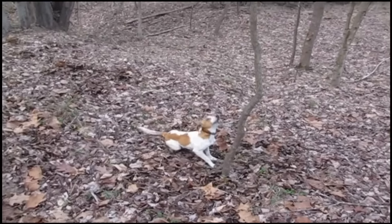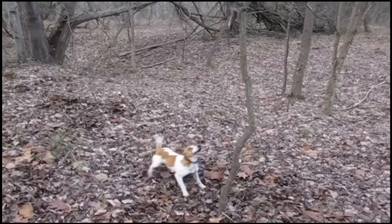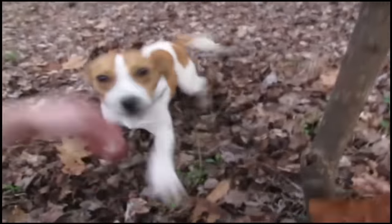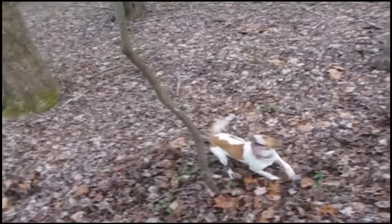Good job, Lucky. Bark at it, Lucky. Good job. That's what you want. Good. Yeah, you're doing really good. Good job. Yeah, get the squirrel. Good job, Lucky. Get it. Get it, Lucky.